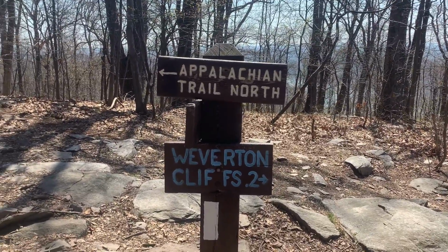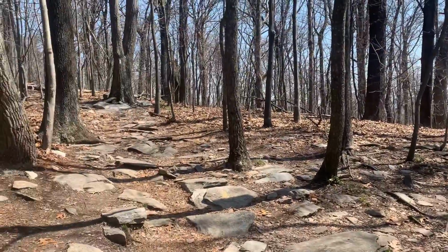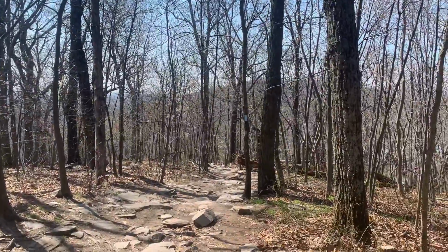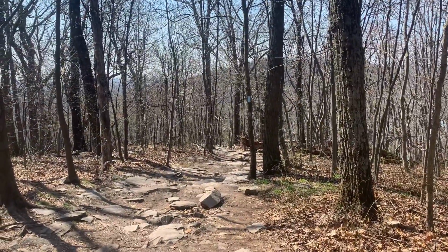The switchback Appalachian Trail continues that way, and where we're heading, the Blue Blazes, is that way.